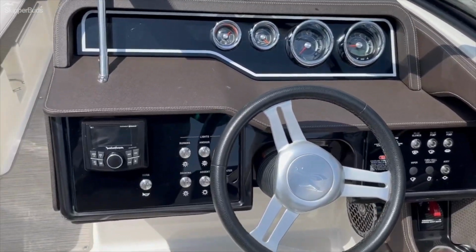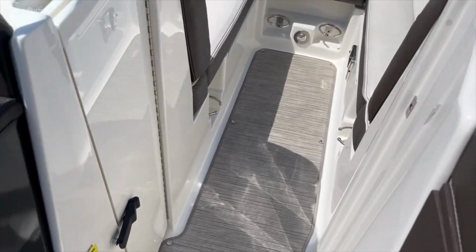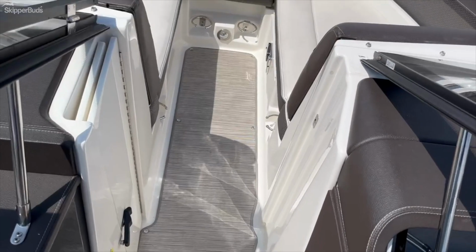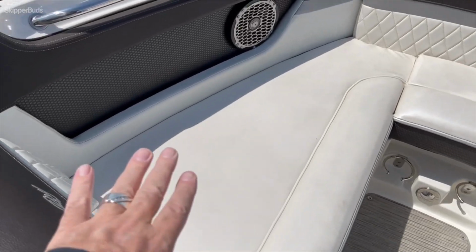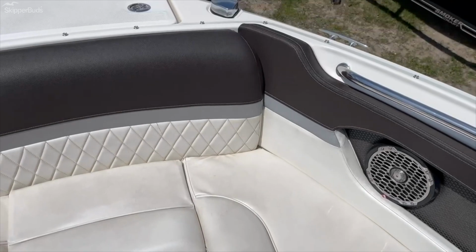Full instrumentation, 13-person capacity, acrylic walk-through door. Up into the bow, there's a cockpit table that's stored in this compartment. You can mount there or also back in the cockpit.